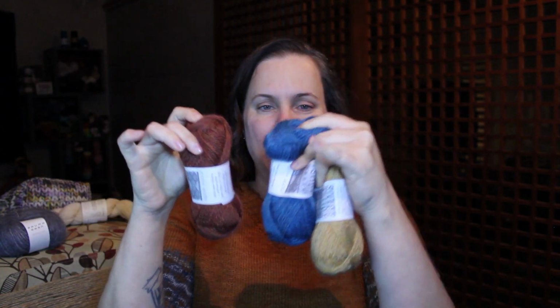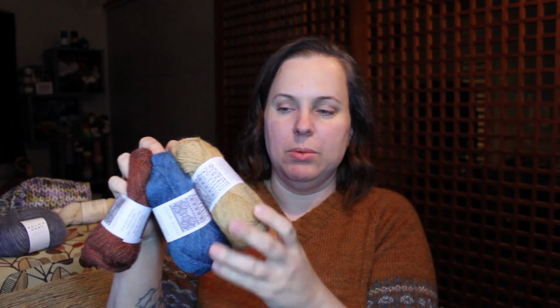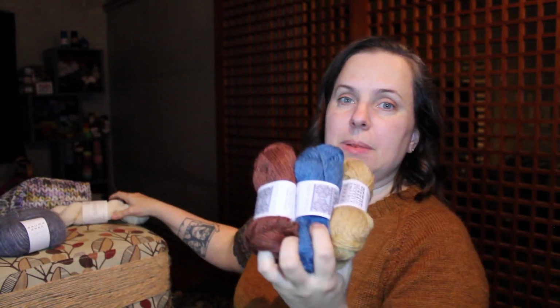So what are these? Let's share. This one is quince. This one is woad, and this one is chestnut. And they're very bright. They are coming out a little bit more primary color on my screen right now than they are in real life. This is more like a flax color than the kind of bright yellow that's showing up. And my plan is to actually make a cowl with them.